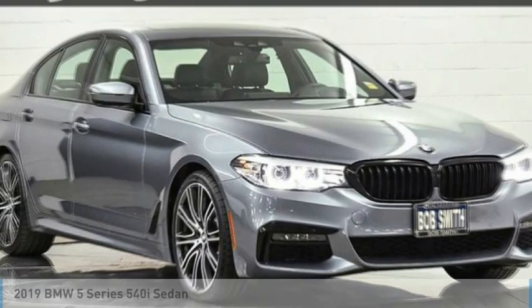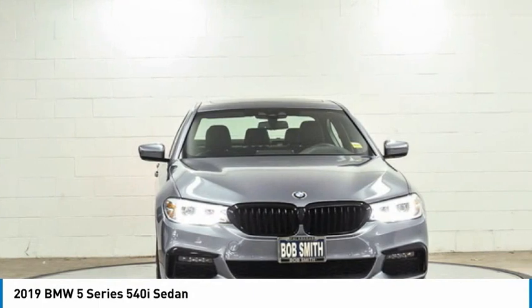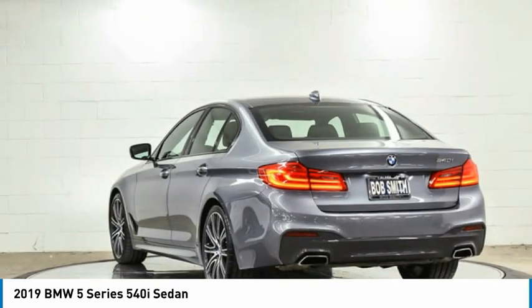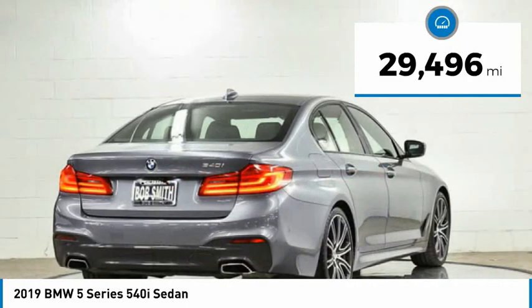Check out the 2019 5 Series. The 5 Series incorporates bold styling cues that departed from BMW's traditional styling language. If you are looking for excitement and boldness, the 5 is for you. This vehicle has less than 30,000 miles.